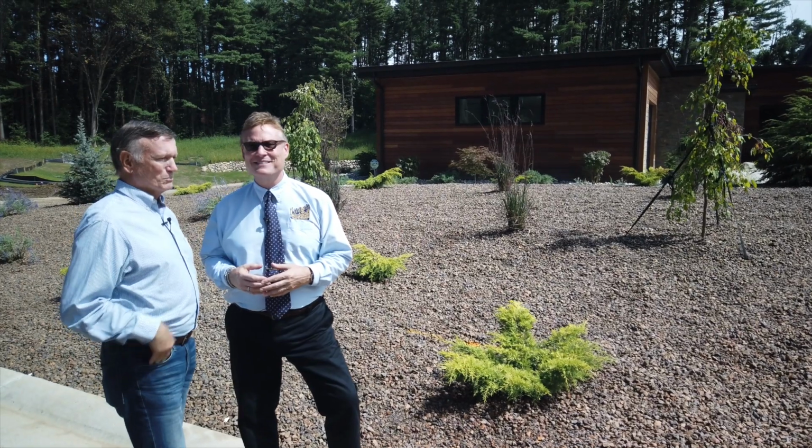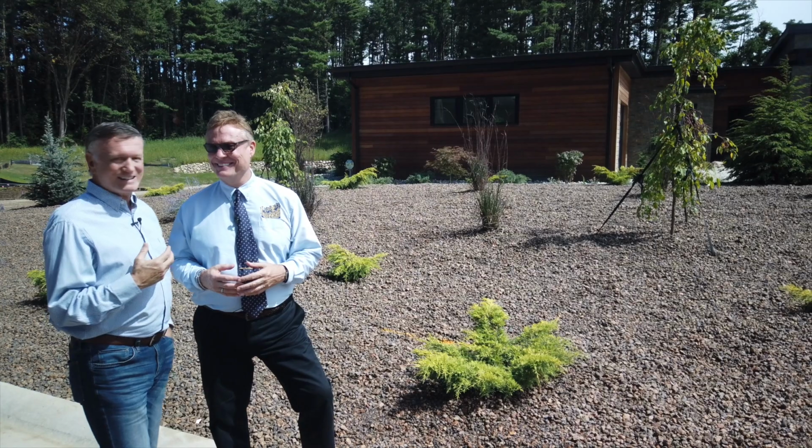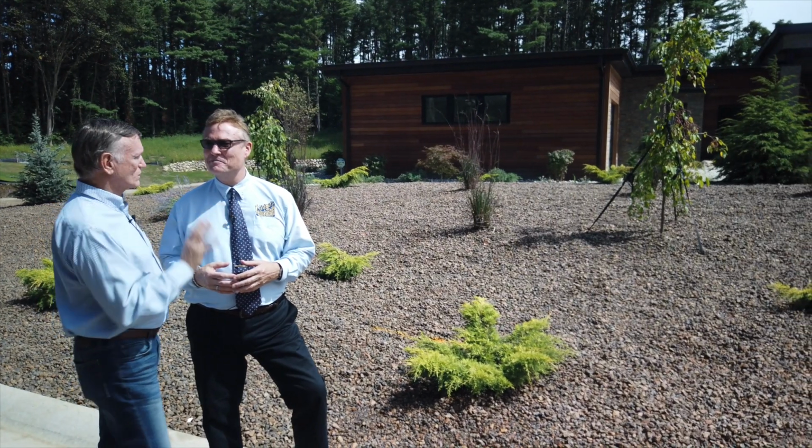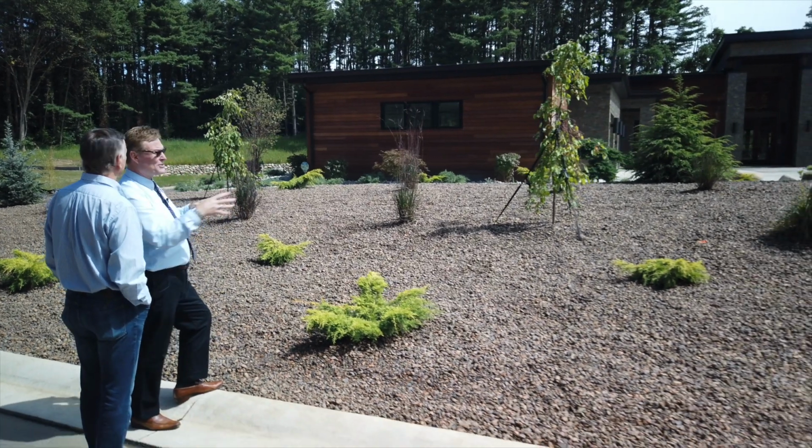This is the curb appeal, as you would say, right? Yeah, it's got a lot of curb appeal. It does. And really the center of it all is the berming that you've done. Yeah. So the goal was to tuck the house back into the landscape.